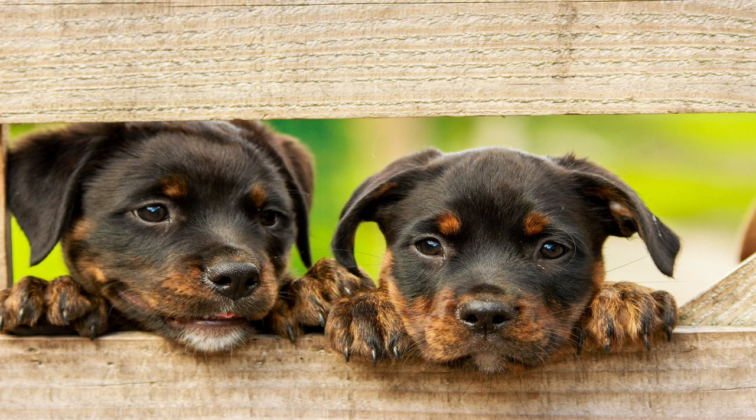It's also important to supervise your puppy when they're inside the house, especially during the early stages of potty training. Accidents are more likely to happen when your puppy is left unsupervised, so make sure to keep an eye on them and take them outside frequently.